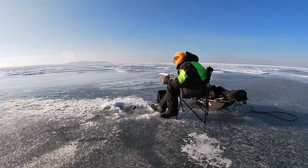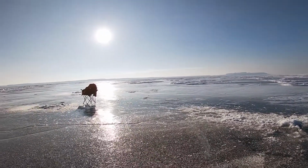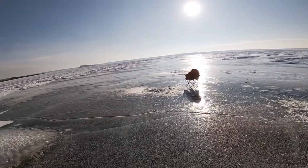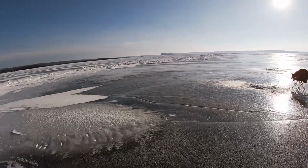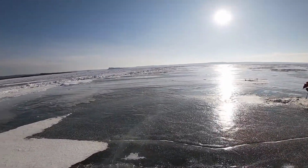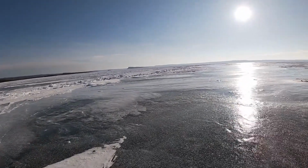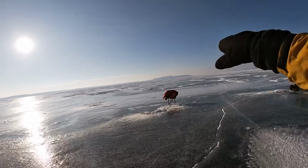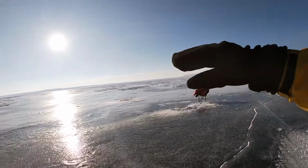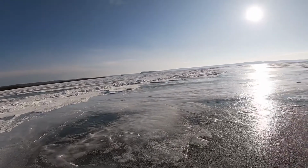Any fish yet? So where we are, we're about 95 feet of water right now, so we're almost in the same spot we were fishing at about a week ago. So as I said earlier, we're starting to get open water further out, so I think the pressure on this ice is kind of relaxing a little bit, and the ice ridge is not as high as it was.